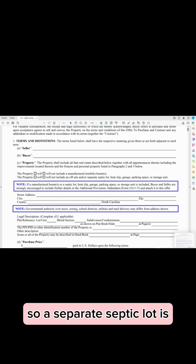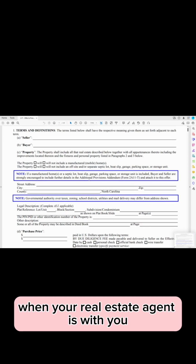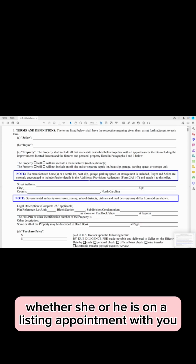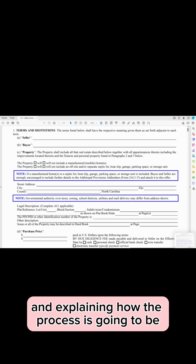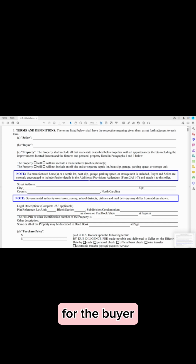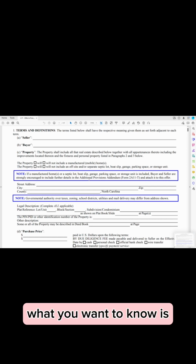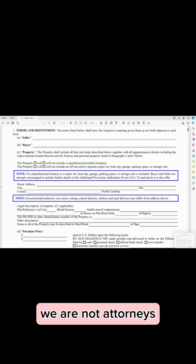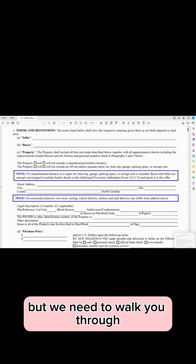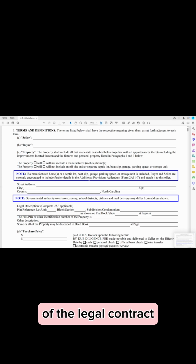So a separate septic lot is a possibility in the North Carolina mountains, right? And so remember, when your real estate agent is with you, whether she or he is on a listing appointment with you and explaining how the process is going to be to put your home on the market with the appropriate information for the buyer consumer public, or if you are a buyer who is beginning your search with an agent, what you want to know is we are not attorneys, but we need to walk you through the process. And if we are doing our job well, then we are staying in bounds of the legal contract.